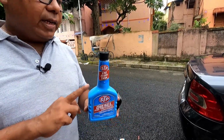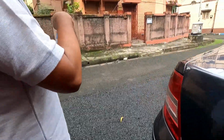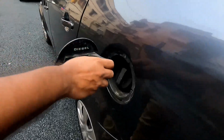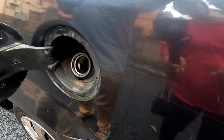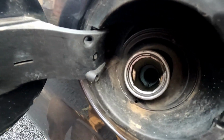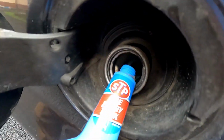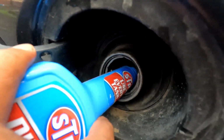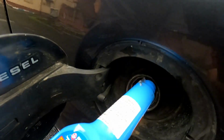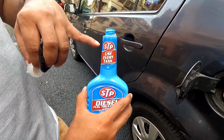So how to use it? You need to pour this particular liquid into the fuel tank. This is to be applied one bottle in one full tank. So I am pouring the entire liquid inside the fuel tank. So one bottle should be used for one fuel tank.